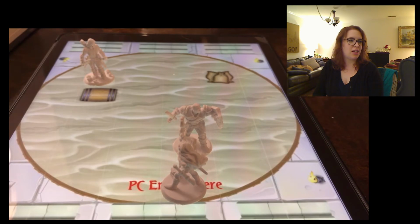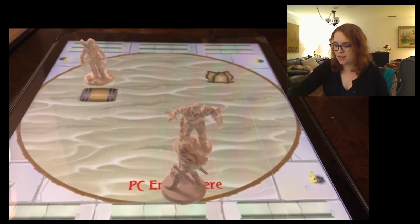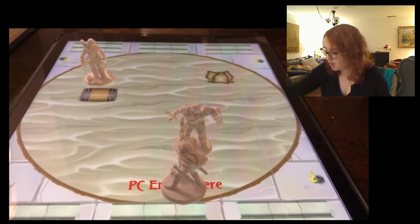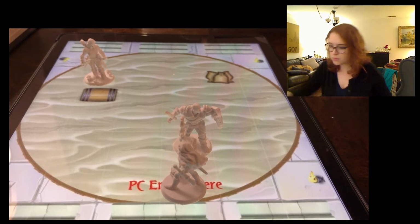I glare at Torvald again. I quickly slip my quiver over my head, and I pull out my short swords and slash him across the chest. Oof. Roll to attack. Okay. The white one will be the main hand. Okay. Alright, so that's a 21. Definitely. And an 11. The 11 misses, but the 21 hits.